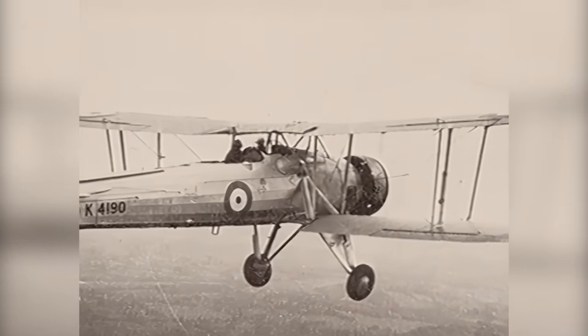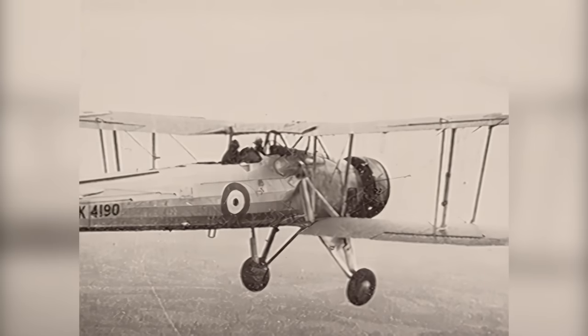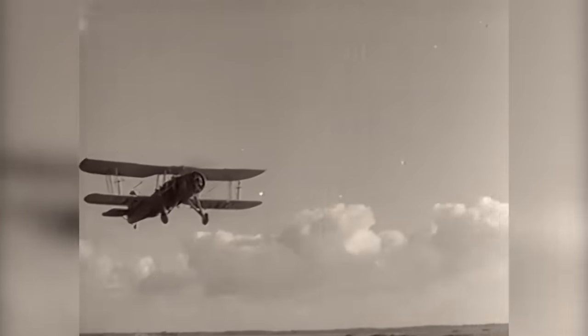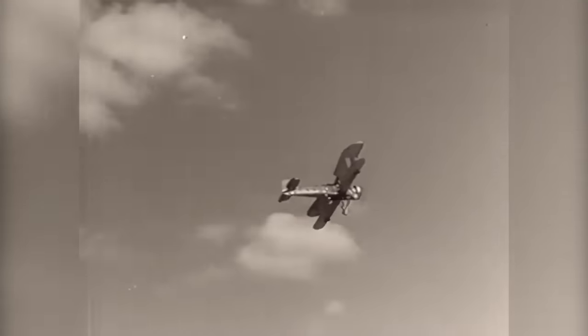In flight, it was stable and docile, if slow, and the ideal mount for a pilot with no experience of the type. Well, I just got in and flew it. I can't remember having any flying experience with it. I suppose when it was filled up with pilots and observers and radar and radio and what have you and anything else.